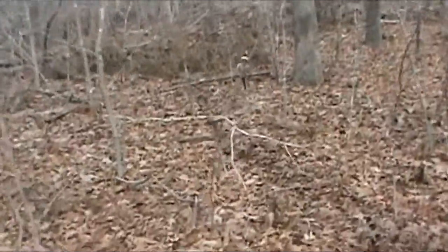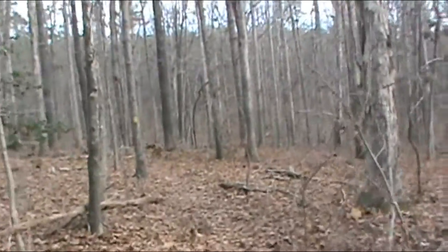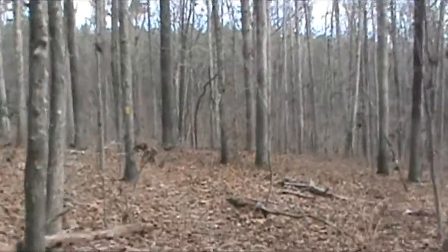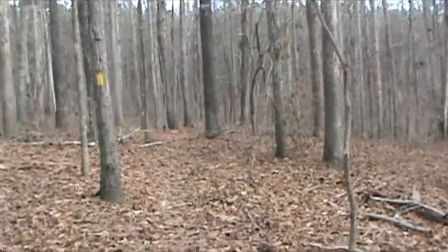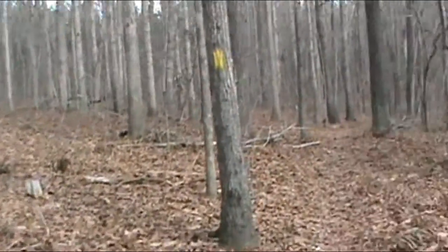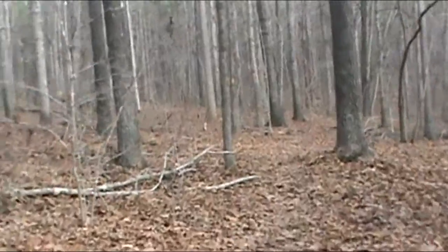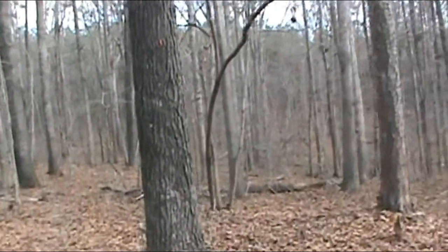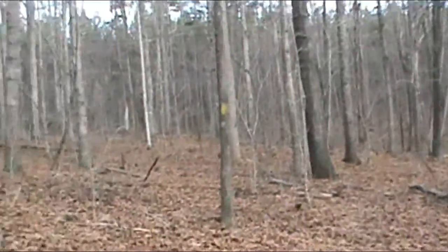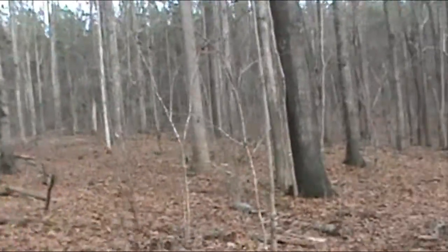But I take this trail mostly because most people don't take it. There's a couple different directions you can go from the parking area. Most people by far take the other trails. I very rarely see anyone out here. Matter of fact, I think only on one occasion have I passed anyone out here, which makes it nice and a little worry-free for shooting.